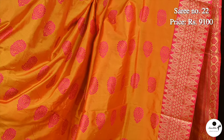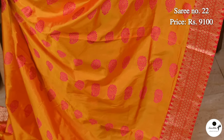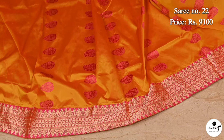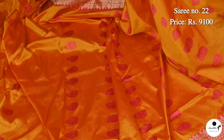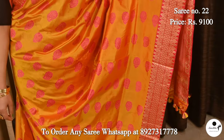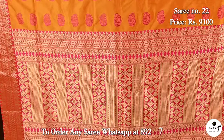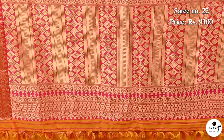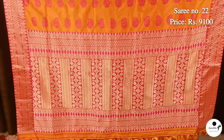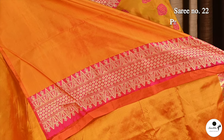Big border with temple design in pink color. Contrast rani pink color pallu with intricate resham weaving. Blouse piece has a contrast border in rani pink color.